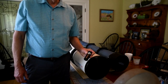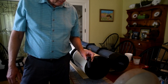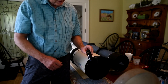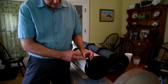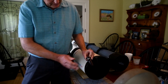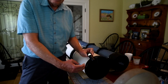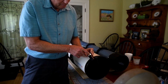The next test I do is a check for the collimation of the objective lens itself relative to the focuser. To do that, I use a Cheshire eyepiece, which is a precision tube with a hole drilled through the middle of it and what looks like a 45-degree star diagonal in there that reflects light. The light comes in from the side, is reflected towards the objective lens, and then there are reflections from the back surfaces of the lens back through this peephole.